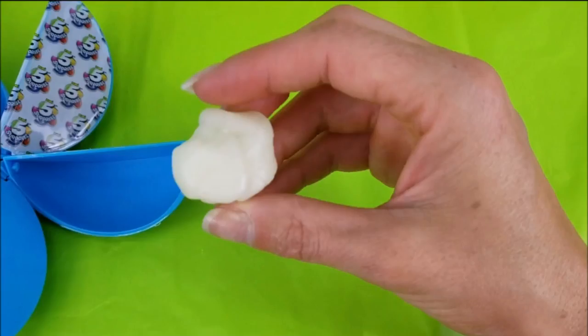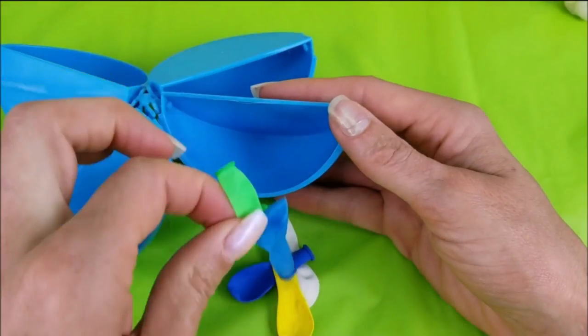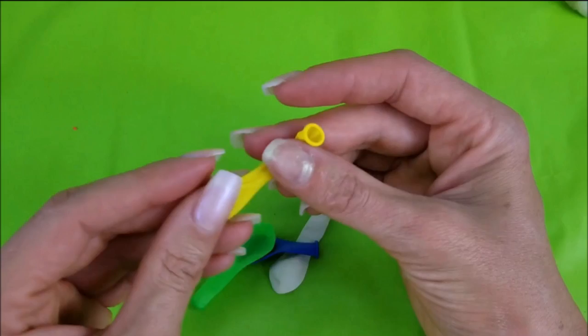Our last one, and we got a bunch of balloons. We'll try the yellow one. Oh, this is so little. Boop. It's so much fun, and now we have one more left. It's the same thing again.